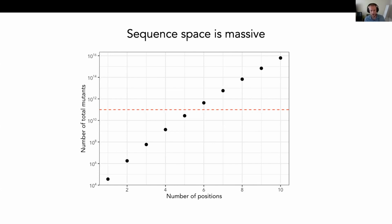And so here what I'm showing is, given a certain protein sequence that we want to start with, we can mutate a certain number of positions to all 19 other choices. And here on the y-axis is the number of total mutants that we would be required to screen if we want to do this in a saturation mutagenesis or exhaustive fashion.